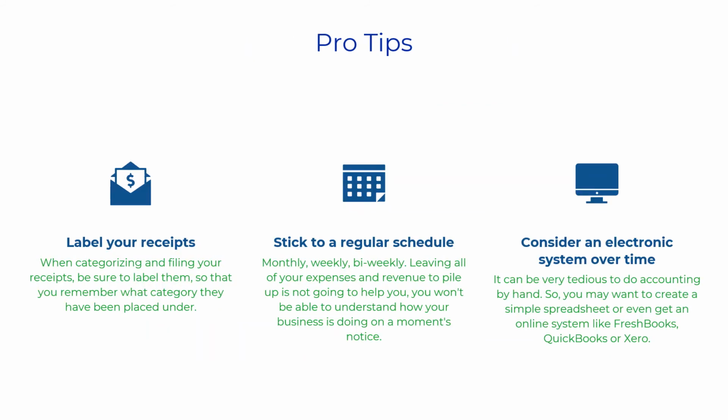And here are some pro tips. When categorizing and filing your receipts, be sure to label them so that you remember what category they've been placed under.